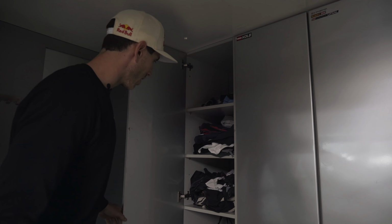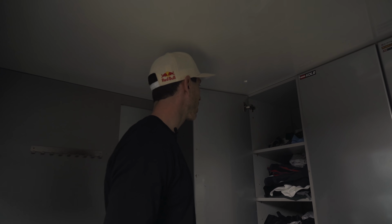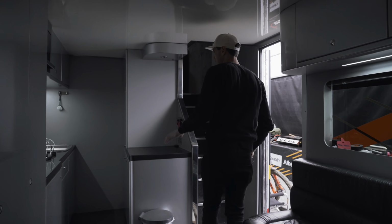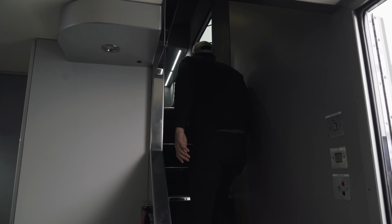Charlie's always probably the tidiest. You can see a bit of folding going on. He's kind of got some kind of order going in there, but what happens behind that door is just, you know, you don't look into that too much. Little kitchen area. There's a microwave here to keep Lloydie happy.